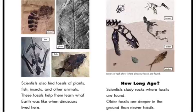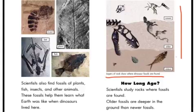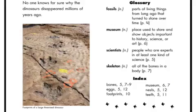In this picture, you can see layers of rock show where dinosaur fossils are found. The deeper under the Earth they are, the older the fossils are. How long ago? Scientists study rocks where fossils are found. Older fossils are deeper in the ground than newer fossils. No one knows for sure why the dinosaurs disappeared millions of years ago. Here you can see footprints of a large three-toed dinosaur.